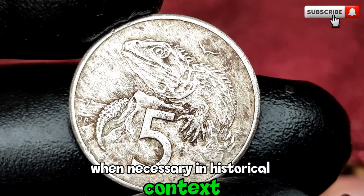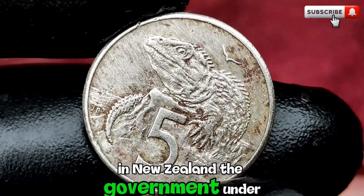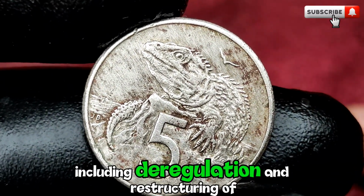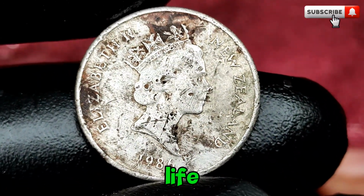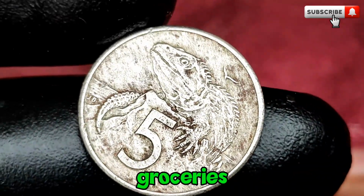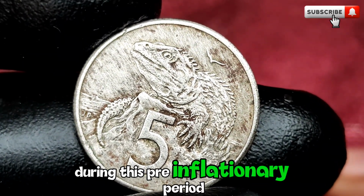In historical context, 1986 was a time of significant socio-political and economic changes in New Zealand. The government under Prime Minister David Lange was pursuing economic reforms, including deregulation and restructuring of state enterprises. The 5-cent coin, however, remained a staple in daily life. Used for small purchases such as newspapers, postage stamps, and low-cost groceries, its presence in circulation reflected the still relatively low cost of minor goods and services during this pre-inflationary period.